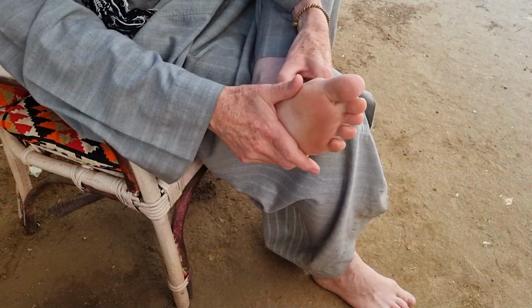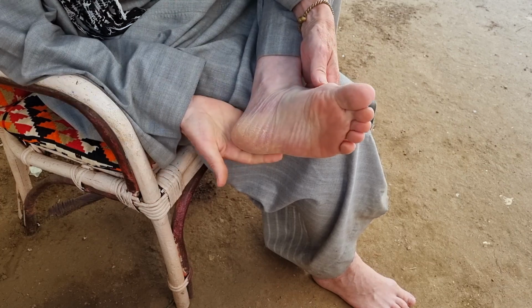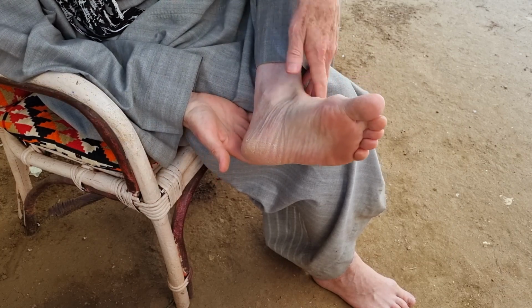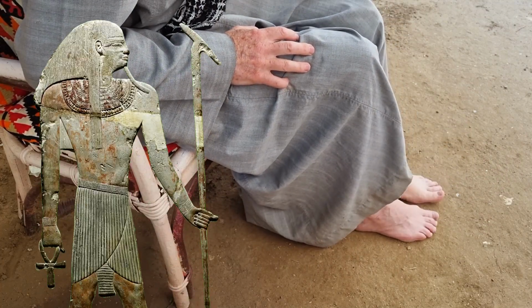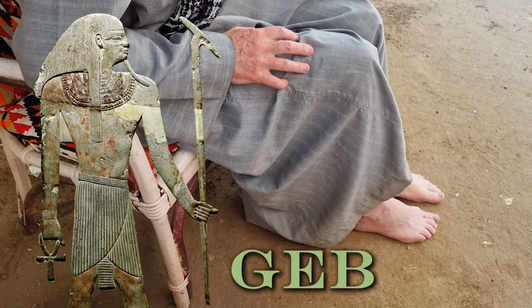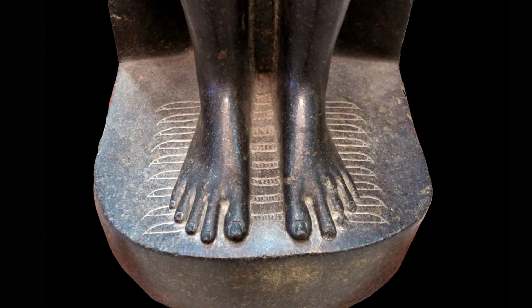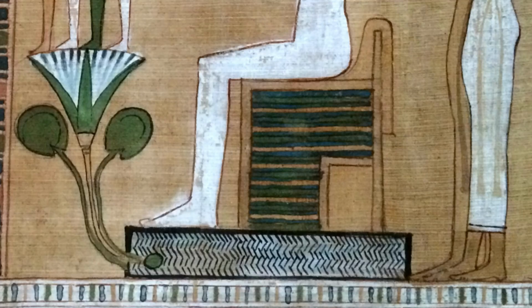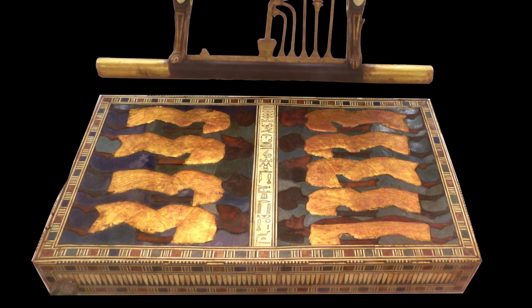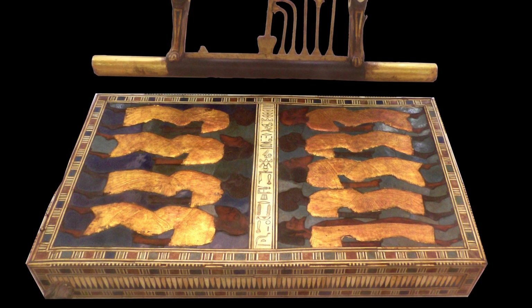Let's start with your feet. The soles of your feet are the lowest parts of your body, and they're directly in touch with the earth, which is represented by Osiris' father, Geb. Yet the throne elevates them above it to rest on a higher ground. This platform is attached to the throne, so unlike a footstool, it cannot be separated.